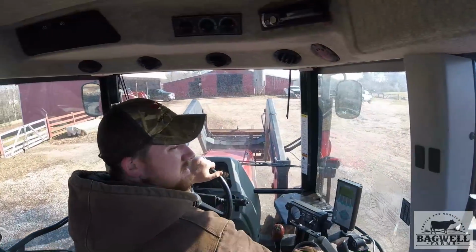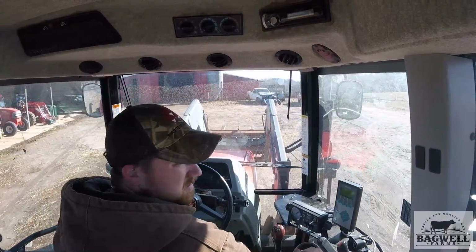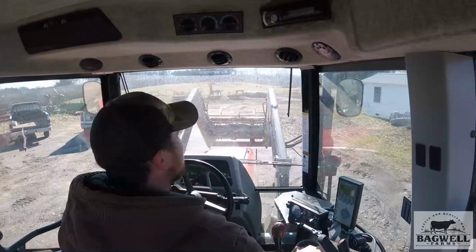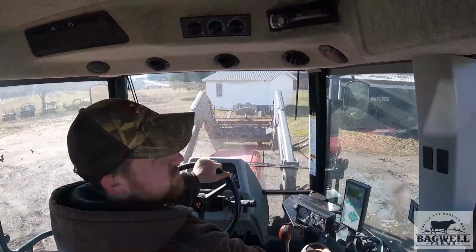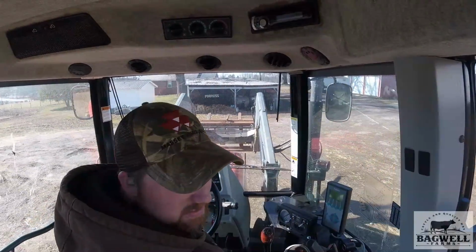They are on the way currently to bring us a load of salt, so I've had to just put the forks on this tractor. He should be here any minute, because he called probably 10 minutes ago, said he was 10 minutes out from me. So I've got to unload him now.